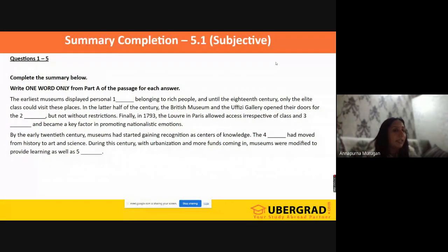The first thing that I see, whenever the summary completion is there, I'll look for the clue here. Clue in the sense what? Summary means what we think. Oh, summary means it could be the summary of the entire passage. Sometimes it could be the summary of the entire passage. Sometimes they will be taking certain ideas, and those ideas they would be summarizing. Therefore, usually you will be having a clue about which part or on what they are summarizing.